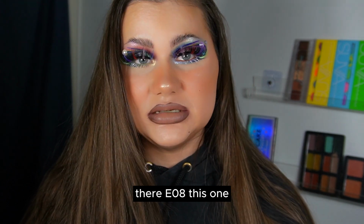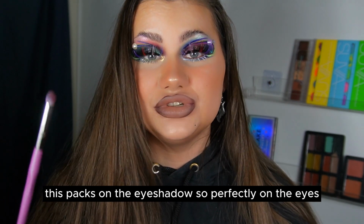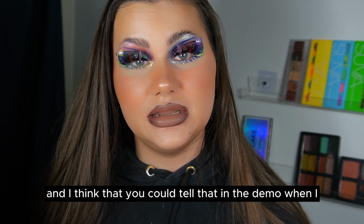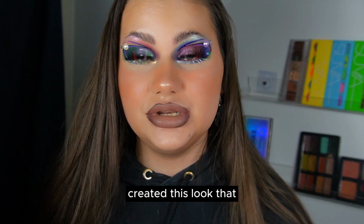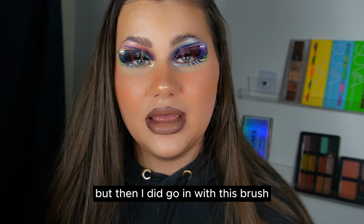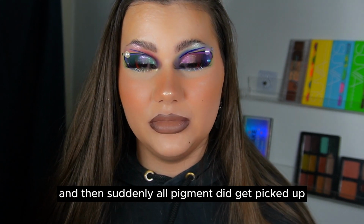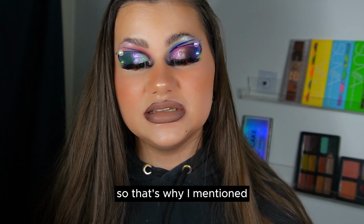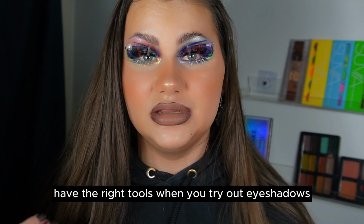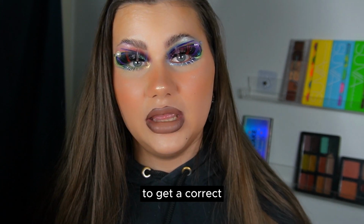For example, the E08, this one, packs on the eyeshadow so perfectly on the eyes, and I think that you could tell that in the demo when I created this look, that at first I wasn't that impressed with the eyeshadows, but then I did go in with this brush and then suddenly all the pigment did get picked up. So that's why I mentioned how important it is to actually have the right tools when you try out eyeshadows to get a correct picture of them.